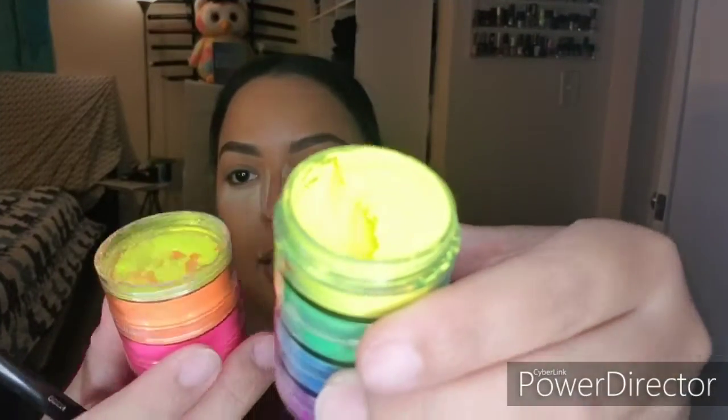Let's get started. The first thing I want to do is take a brush. It's going to be my Morphe M330, trusty handy dandy brush, and I think I'm going to go into the yellow. I think I want to start with the yellow. You want to be really careful when you open these things. They are very, very pigmented. So this is the yellow. This is like the neon yellow.